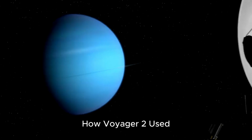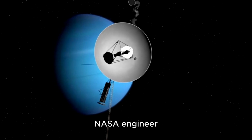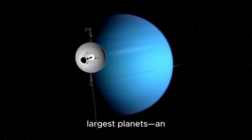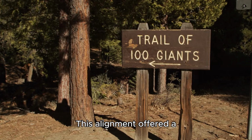How Voyager 2 used gravity assists. Back in the mid-1960s, a NASA engineer discovered a rare planetary alignment involving the 4 largest planets, an event that only happens once every 175 years. This alignment offered a unique opportunity for a single mission to visit all 4 giants.